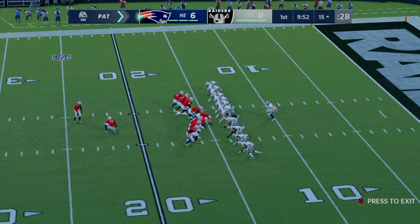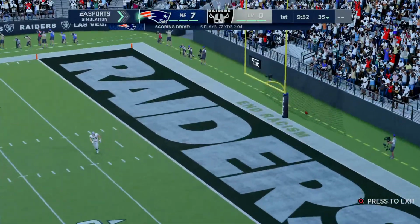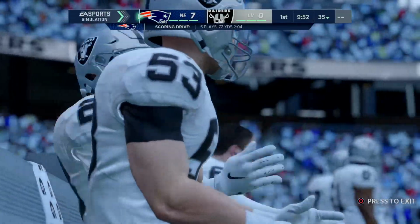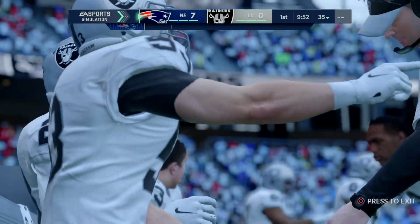On for the extra point, Jake Elliott. And he gets it to make it 7-0 Patriots. The drive summary that time, 5 plays. And it's finished off by a Pats touchdown.